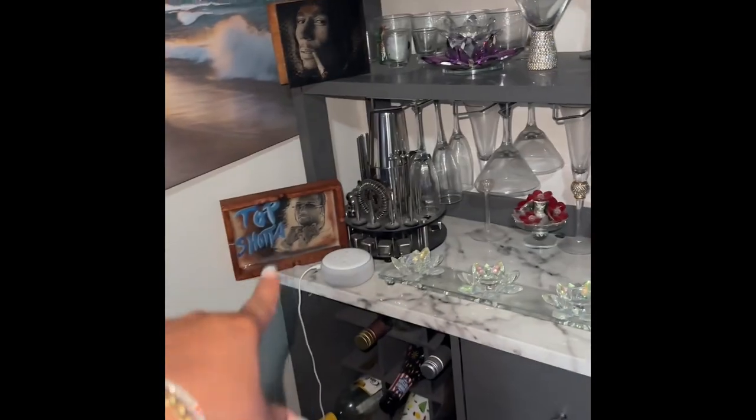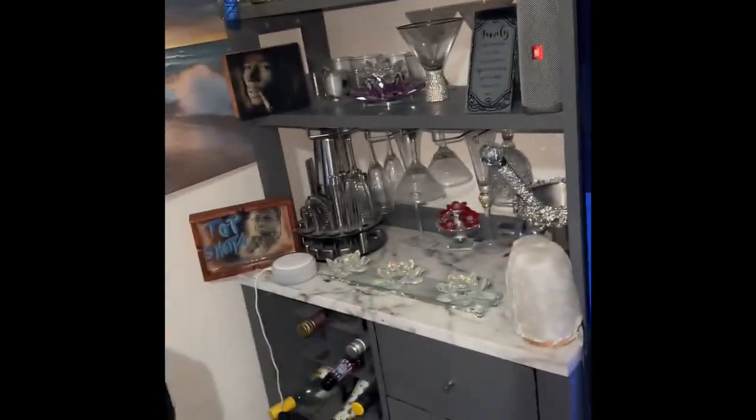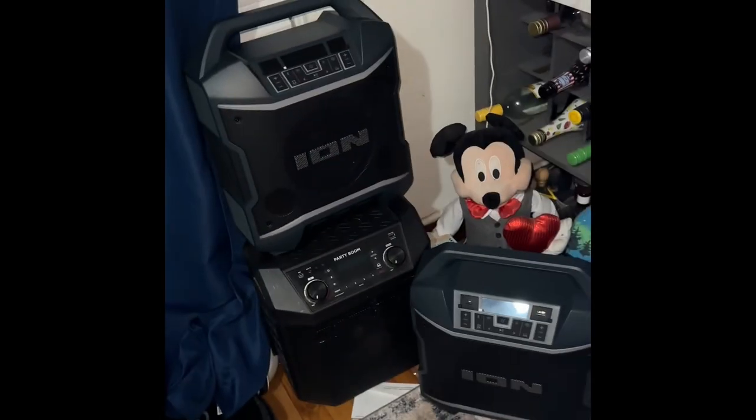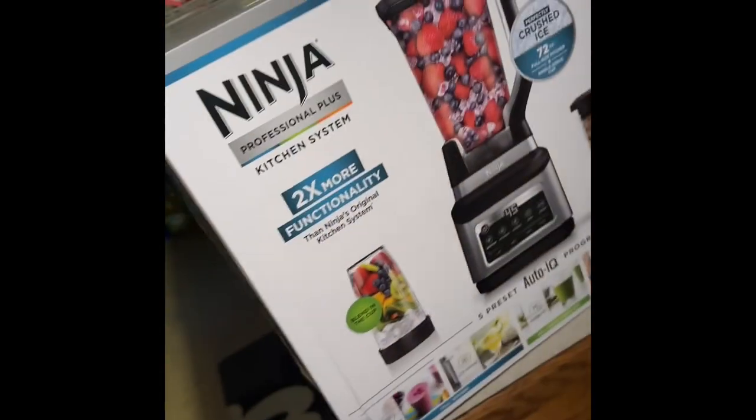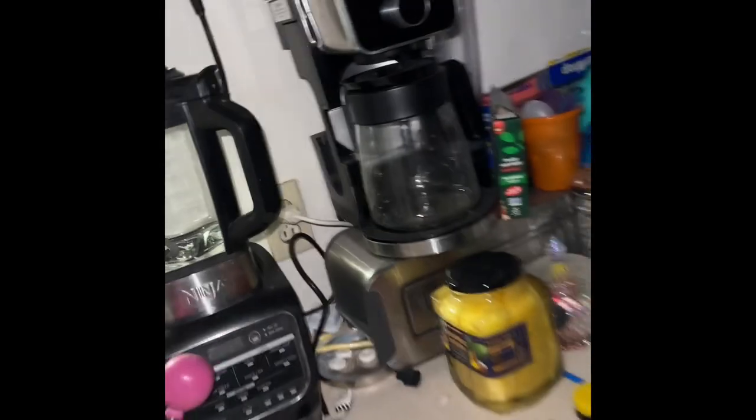Y'all see that bar? I need to get restocked. Don't come for me. Shout out to my, on the art, feel me? But I am just excited, Kevin. I placed a big order, okay? We took hundreds and hundreds, but whatever. Anyway, don't judge my kind of style.